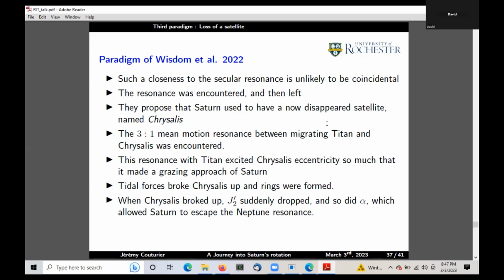And the remnant of Chrysalis are the current rings of Saturn, actually in the model of Wisdom and his team. And when Chrysalis broke up, well, basically it was not here anymore. So suddenly, the bulge that the sun used to see on Saturn changed, it decreased. And so the wobble motion of Saturn suddenly decreased. And this allowed Saturn to get out of the resonance.